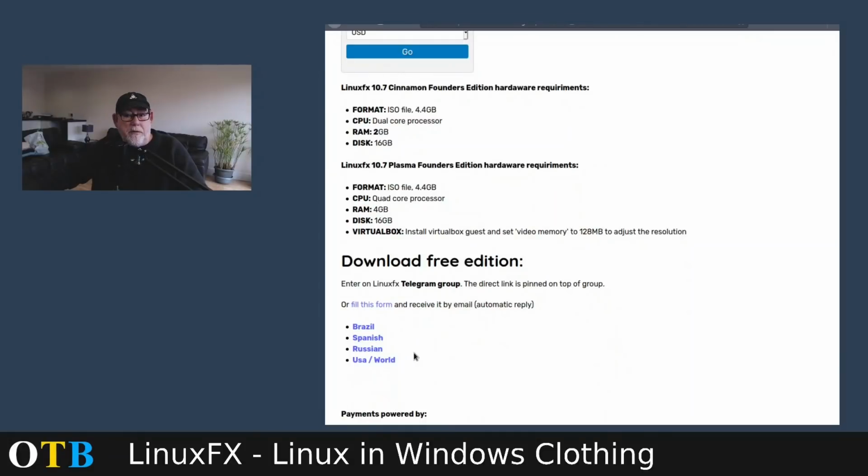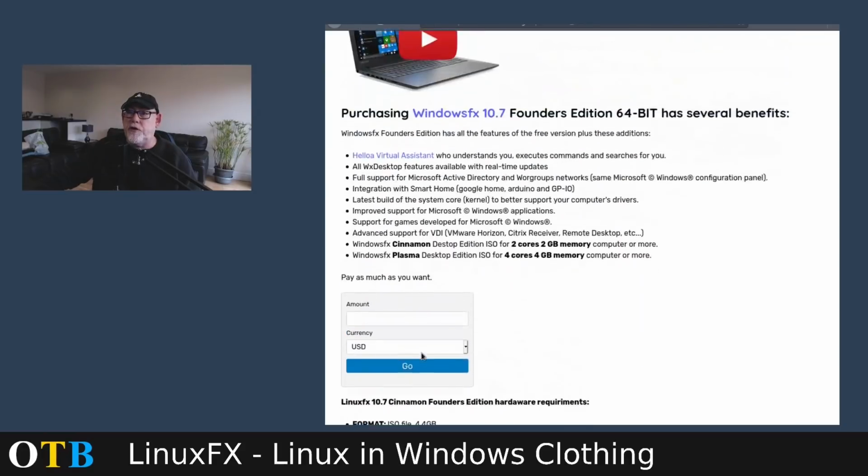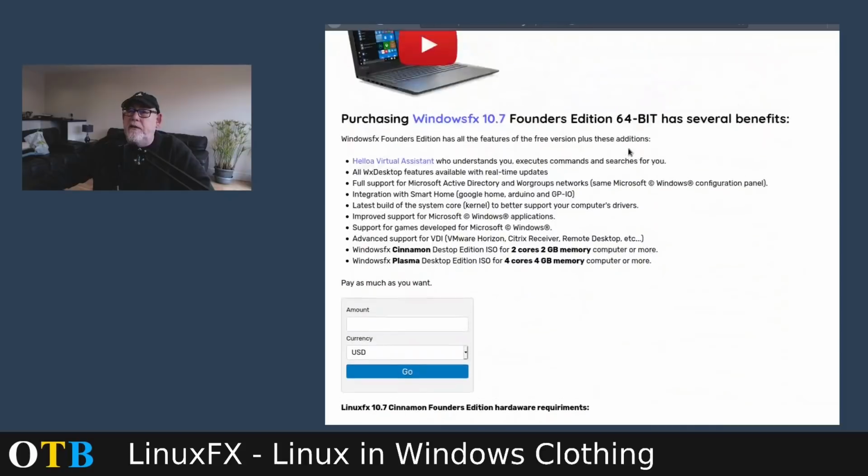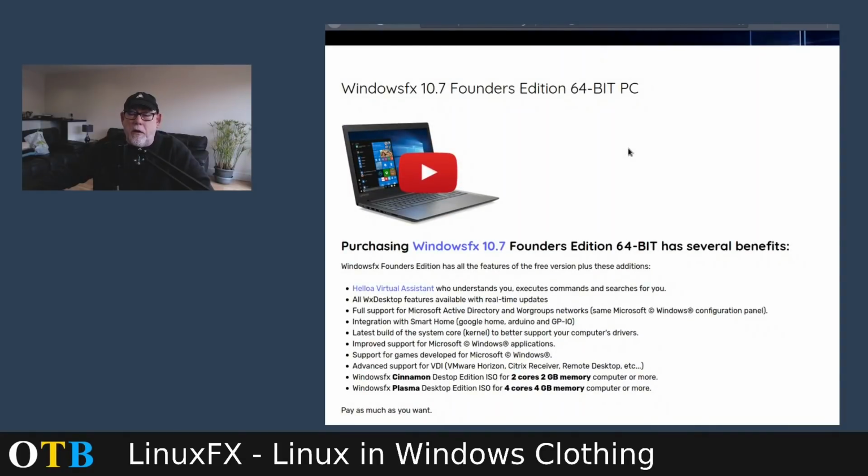Right, or you can download the free edition, which is what I have done. They don't actually have a link here to the free edition, so you either have to go onto their Telegram group and get it, or just do a Google search. You'll find it on SourceForge, and that's essentially what I've done. So Windows FX 10.7 or Linux FX, I'm not sure, whatever it is. Anyway, you get the general idea. So let's fire it up and have a quick look.